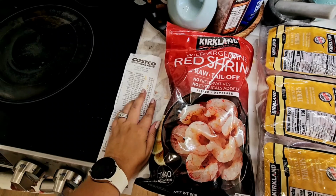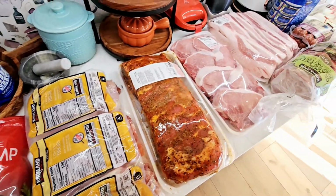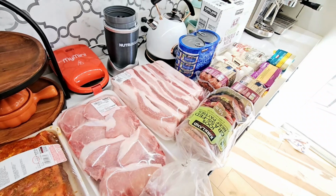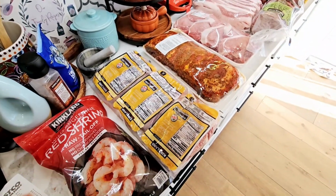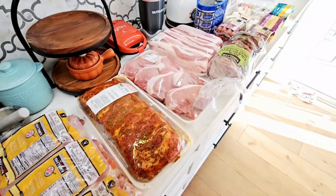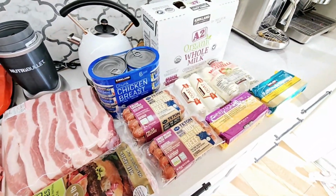I have the shopping list all here. I'm gonna calculate the price just for what we have here because I did add some extra stuff to my shopping list. But for carnivore alone, this is what I got from Costco.